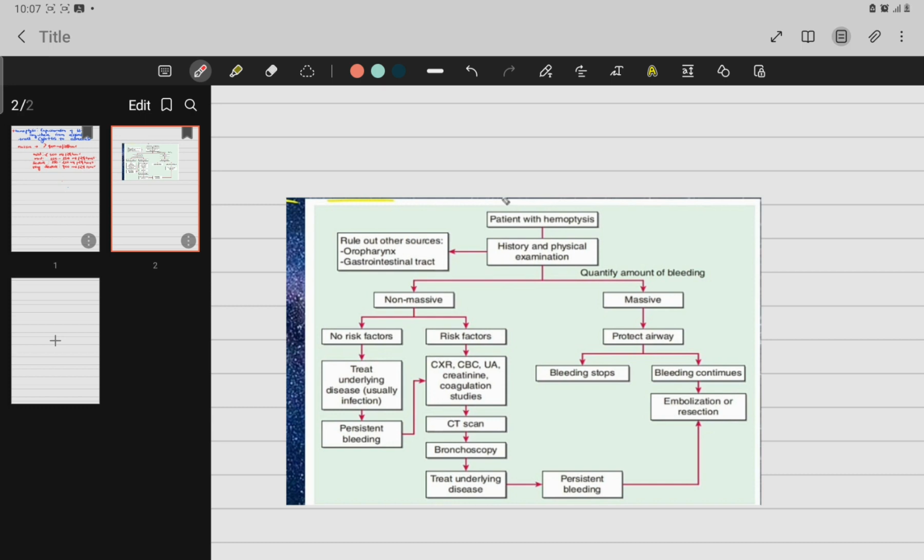If again there is persistent bleeding, then what happens? We have to do chest x-ray, CBC, creatinine, coagulation studies. Uric acid also we have to look for. And if non-massive, we have to look for risk factors. If there is a risk factor, we have to do chest x-ray, CBC, uric acid, creatinine, coagulation studies, and then we have to do CT scans.